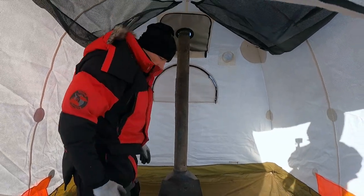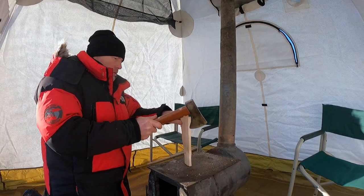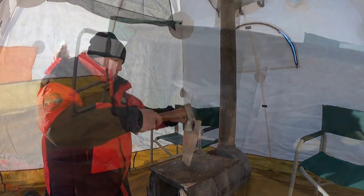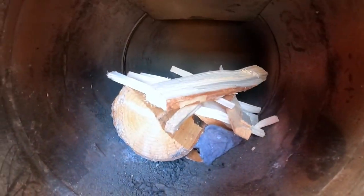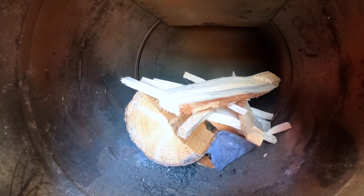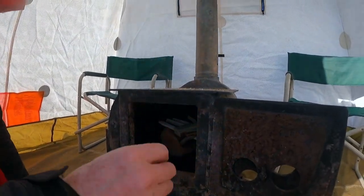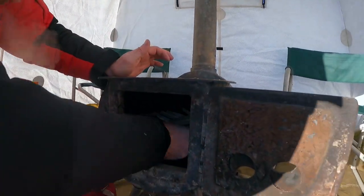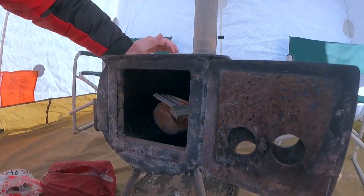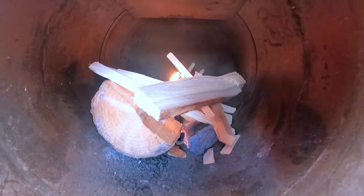All right. Ready for fire? I've got some dryer lint below all my kindling, and I'm going to go ahead and start a match and get in there. All right, we'll just baby that along until it gets going.